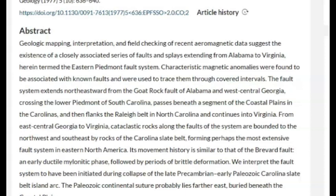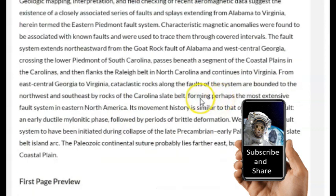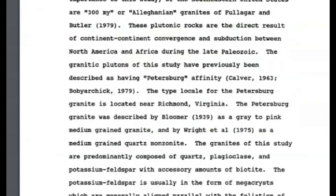The fault system extends northeastward from Goat Rock Fault in Alabama and west central Georgia, crossing the lower Piedmont of South Carolina, passes beneath the segment of the coastal plains in the Carolina, and then flanks the Raleigh Belt in North Carolina and continues into Virginia, forming perhaps the most extensive fault system in Eastern North America. And I've talked about the collisions of the different tectonic plates.